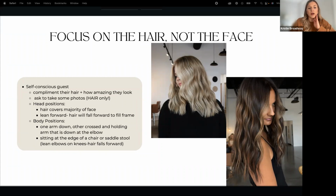You can also have your guest lean forward. This is going to allow their hair to fall forward and fill the frame more. And you can manipulate the hair to cover their face in different areas to make the guest feel more comfortable, almost like they have a security blanket, and they don't feel completely on display with their face right in the lens. Another thing that you can also do is how you position their body.